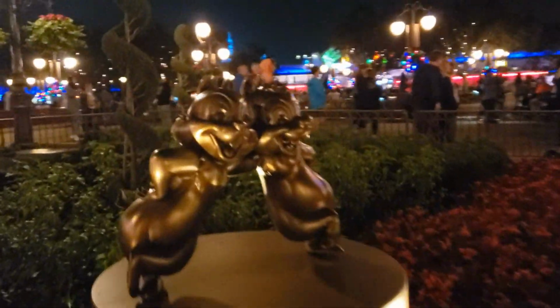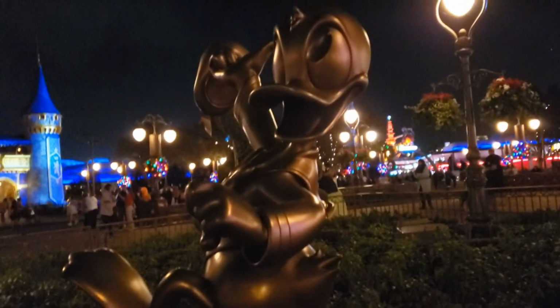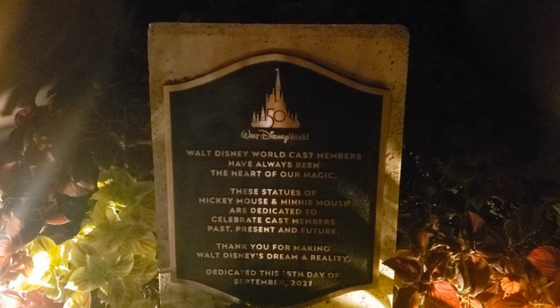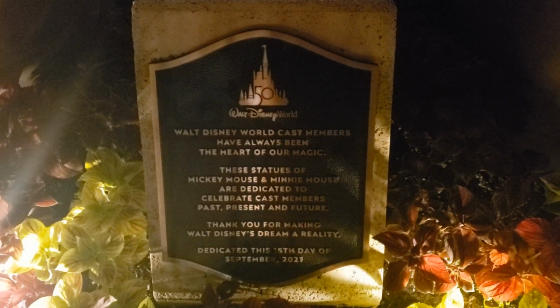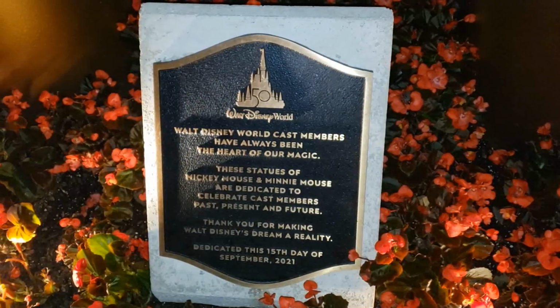Inside the main gardens are the statues of Chip and Dale, then Donald and Daisy, followed by Goofy and Pluto. Mickey Mouse and Minnie Mouse are the last 2 statues, and between them, they have a plaque dedicated to all cast members, past, present, and future. It is the only thing from the 50th that was not updated alongside the statues, and I really hope it never is.